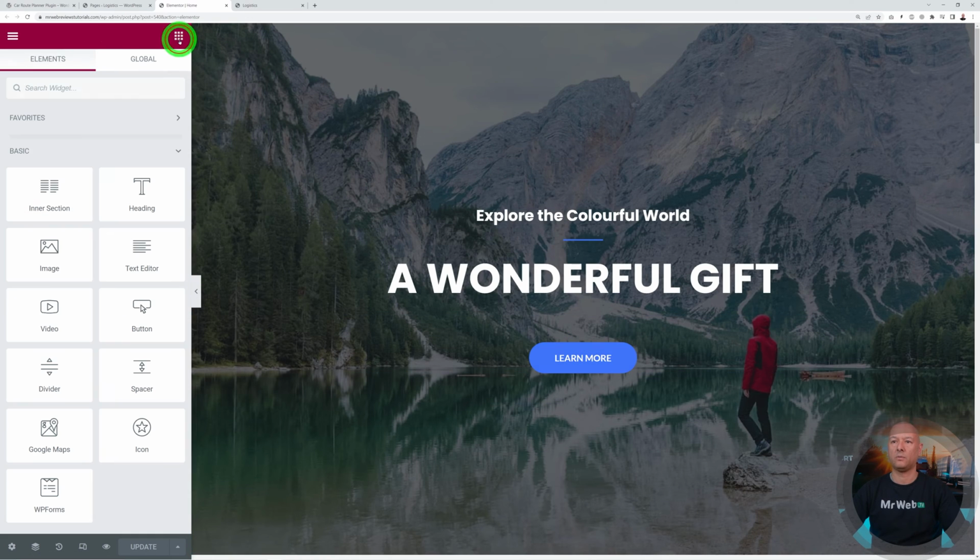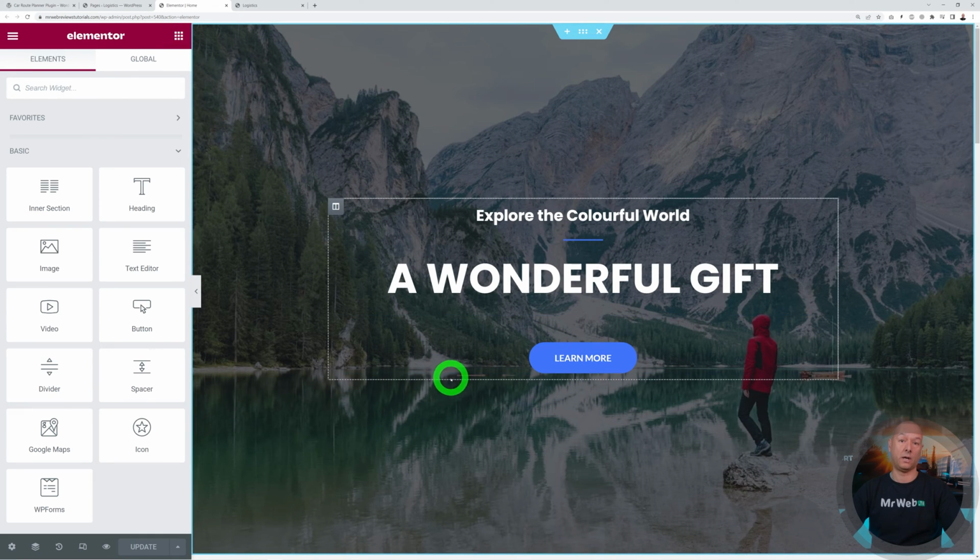So now we're going to customize this ourselves and make it look more like a transport company or a courier company or anything related to logistics, basically. Okay, so let's take care of our first section here, which is the hero section.